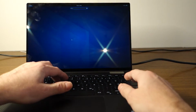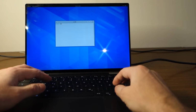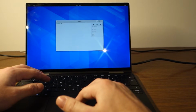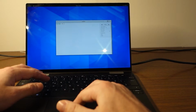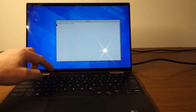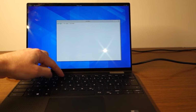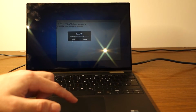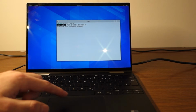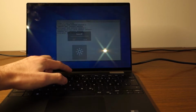Let's confirm this with the ACPI listen command. I'll make this a little bit bigger so that it's clearly visible on the camera. Let's fire up ACPI listen, and now I'm adjusting the keyboard brightness, and you see actually here there is a button power event being triggered here, and the same goes for adjusting the display brightness.